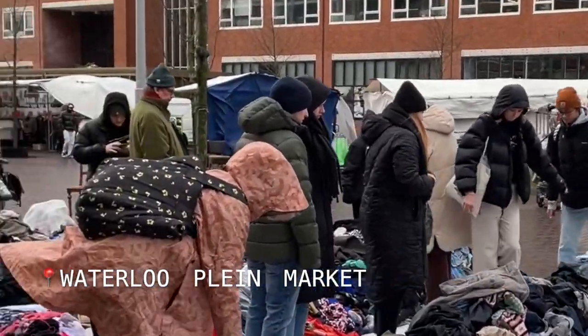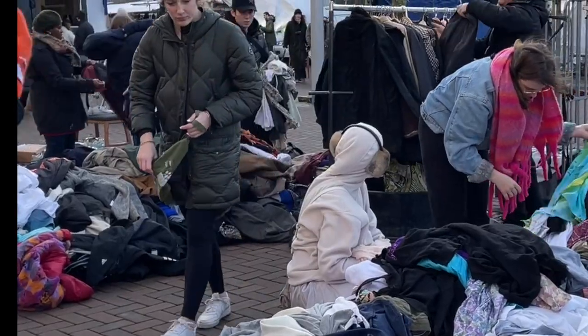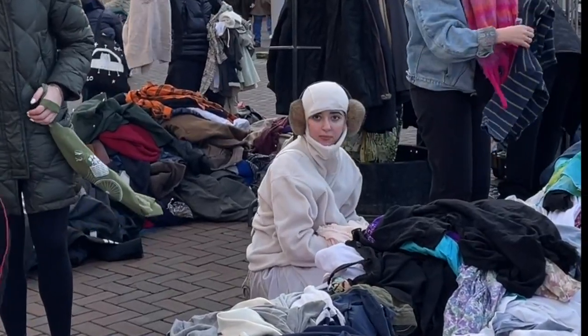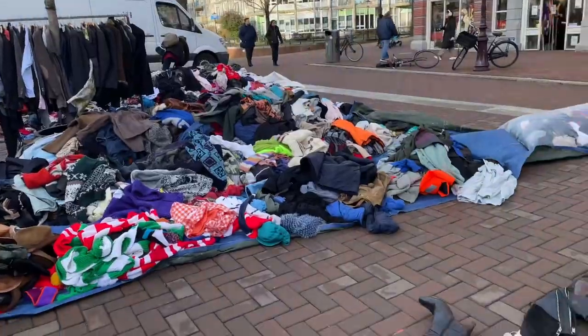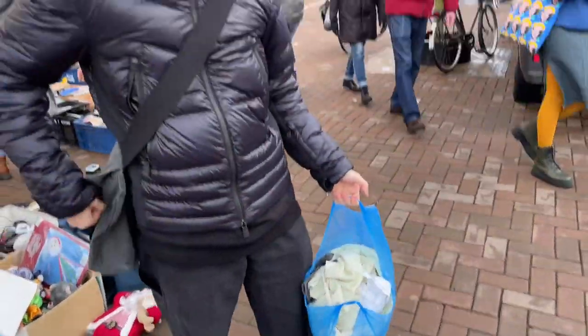Welcome to the Waterloo Plein Market. So this is my favorite market in Amsterdam. You can find the best prices for great thrifted clothing. So this is my favorite stand. Our little pile. We paid 20 bucks.